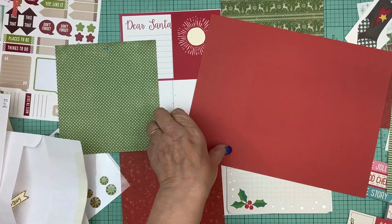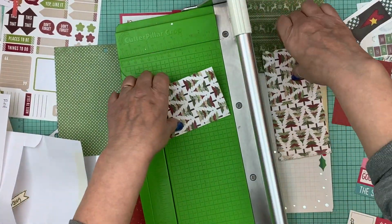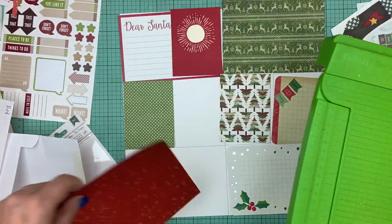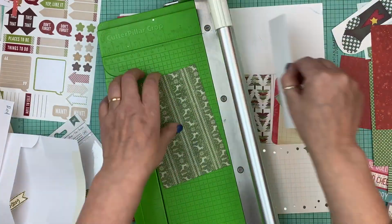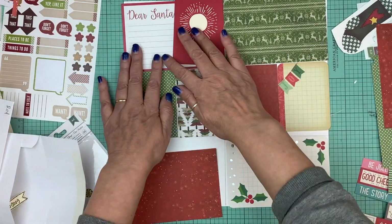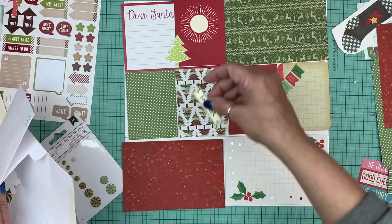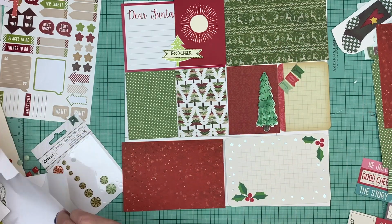So that was day 11, and surprisingly, day 11 took me 15 minutes to put together. I have to say that I'm not being as heavy-handed on the embellishments. The main thing is to get these into my albums and get some pictures on it. Now for day 12, I also found a few more cards that I was able to use.